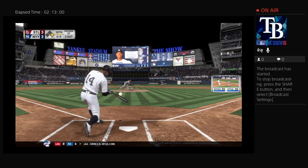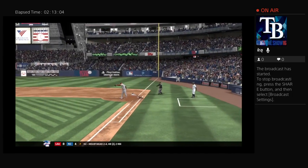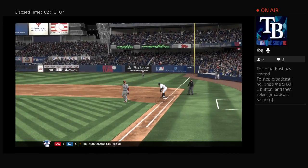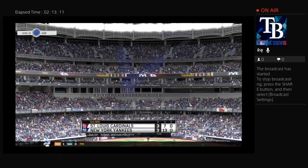Here's Starlin Castro. He swings and grounds it to short. Diaz brings it in. Throw to first will get him easily, and the side is retired. 1 left for the Yankees. No change in the score.